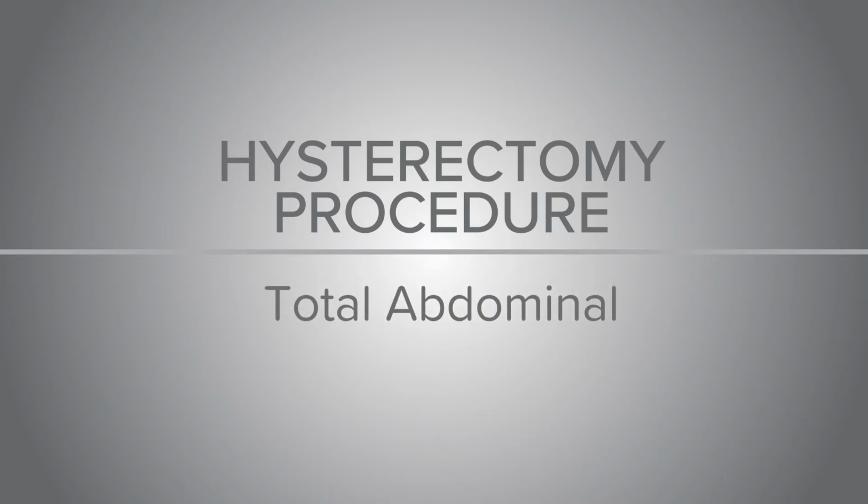Actually, there's 3 different ways to do hysterectomies. The most common way that used to be was a total abdominal hysterectomy, where we made an incision through the woman's lower abdomen, either in an up and down incision or across the low tummy incision, and we removed the uterus through the abdomen. And that's the most invasive procedure. It takes the longest time to recover from.